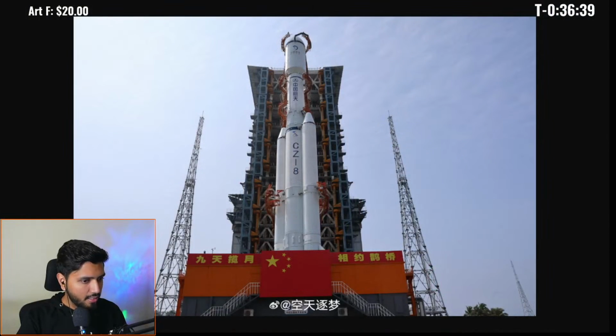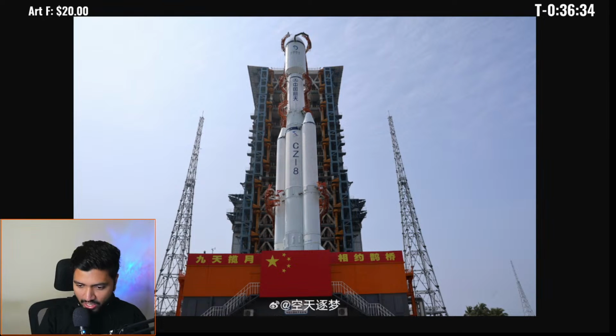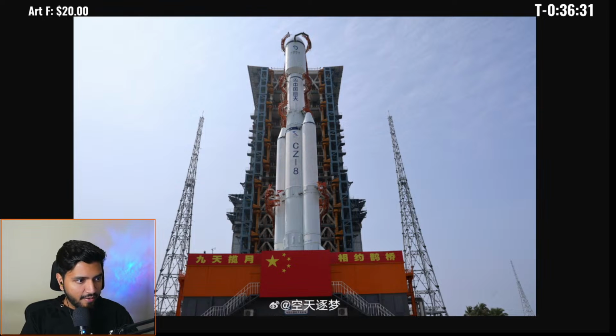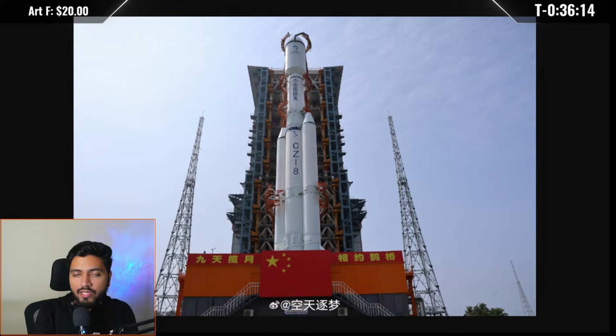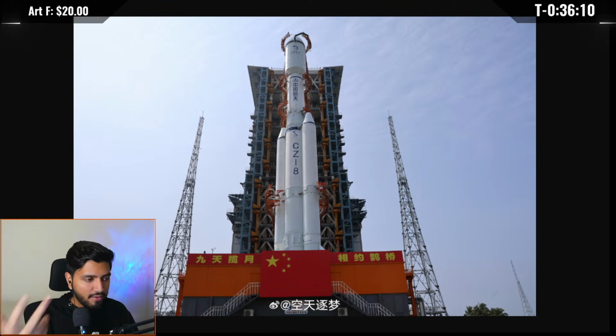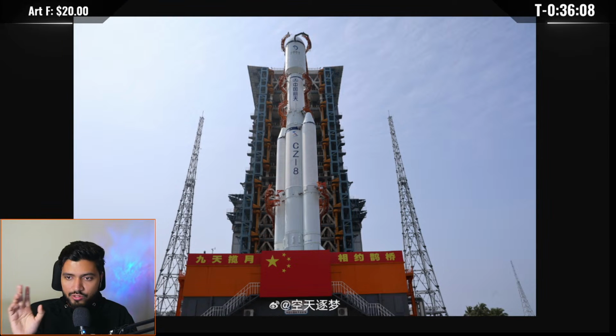All righty. So this is the rocket which is going to launch today. I'll just give you an overview of the launch, what this mission is all about, everything, and after that we'll witness the live view of the rocket. So don't worry about it.